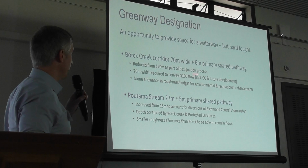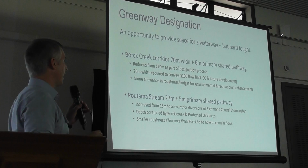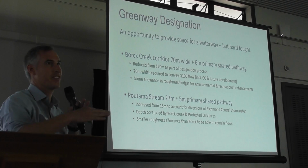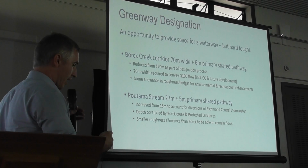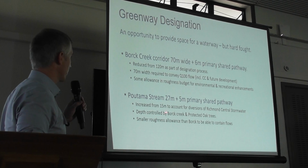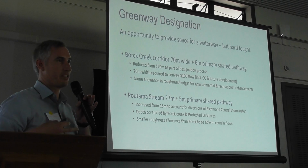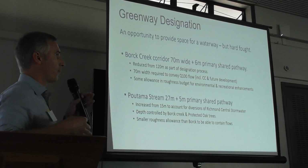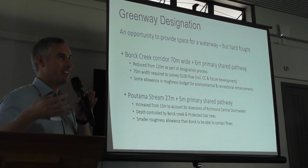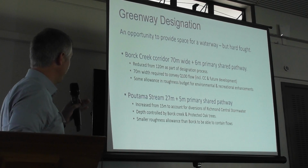There was an allowance made in the roughness budget, so the Manning's numbers that we used for the channel, to allow for environmental and recreational enhancements. So it didn't just have to be a grassed stream or a rockline channel. And Patama Stream, we got 27 metres, which was increased to allow for some diversions of central Richmond stormwater into the same stream, post that designation process, after we had a flood event that showed that Queen Street couldn't quite handle the stormwater that we had there.